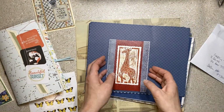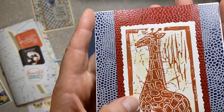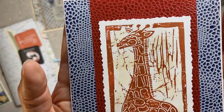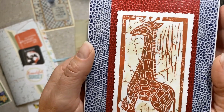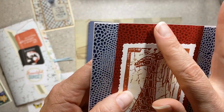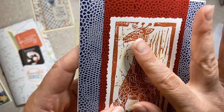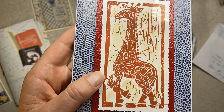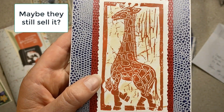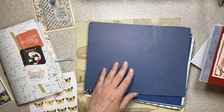You just never know. My brain doesn't understand this. I think this is a textured paper, and then it has ink rubbed across the top of it. I think there's techniques done on it. I don't think it was purchased that way. It is very cool. And then the giraffe is on shiny paper. Remember Stampin' Up! used to make that shiny paper and you could stamp on it and get really cool techniques. It's very, very neat.